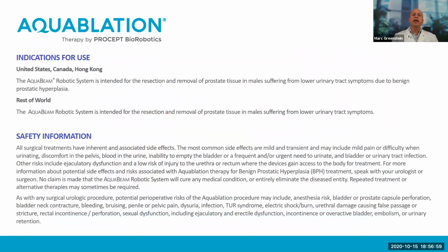So I'd like to thank the PROCEPT people for Aquablation for helping me put together this little talk. I'm personally fascinated with the technology. I think it has a wonderful future for treating men, specifically men with very large prostates. And then we'll see, maybe we can start diving in and helping guys with some of the not so large prostates or medium-sized prostates, but who also want to have a spare of ejaculation and a spare of their sex life.